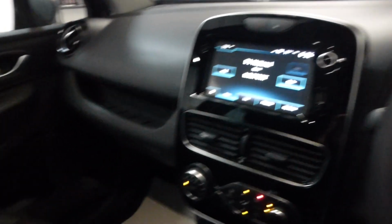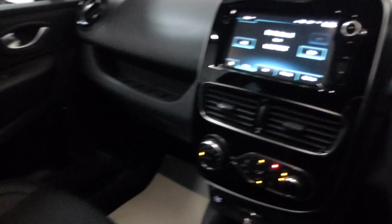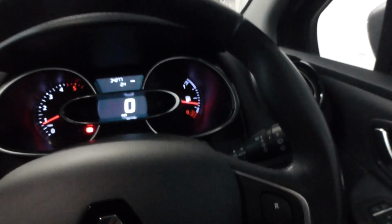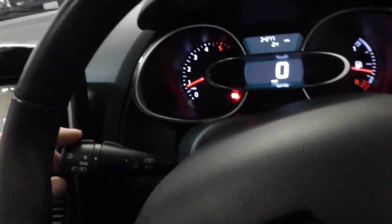That's better, isn't it? So a beautiful, beautiful car, a high-class car, quite a large car actually for a Clio. They've really beefed it up over the years, over the generations of the Clio. I remember the advert on TV for Nick Hall. I'm sure there's people watching who also remember it.